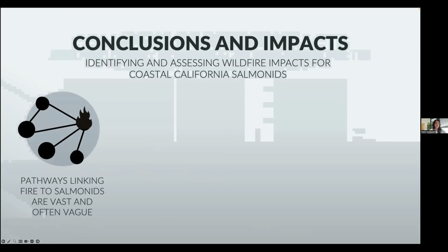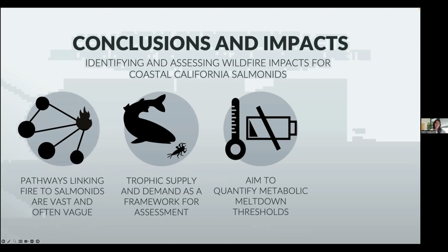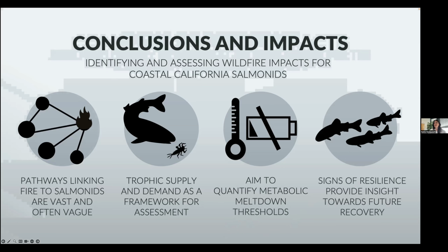So to conclude, there are several pathways that are possible for linking fire to salmonids. However, they're often still vague. Our focus has been to link some of these processes through this idea of trophic supply and demand, and use it as a framework for assessing the impacts of wildfire. My interest moving forward will be to more specifically quantify these metabolic meltdown thresholds, and understand when demand is actually surpassing supply. Sorry, my computer froze on my last slide. And finally, these signs of resilience in the system provide insights toward future recovery.